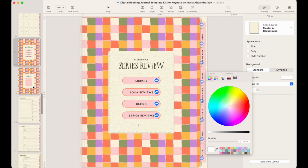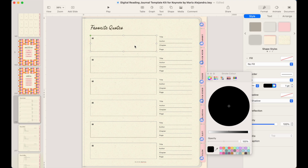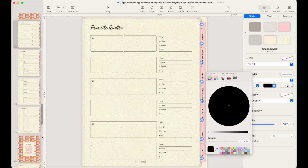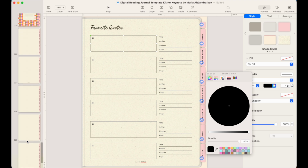Very cool. Other things you can change are all of the elements here. So the boxes, the text here, you can change these quotation elements. You can change the colors and the thickness of the boxes. You can change absolutely everything. And I would recommend changing everything because that way you can make yourself a unique journal, okay? There's probably a couple more things that you can change.